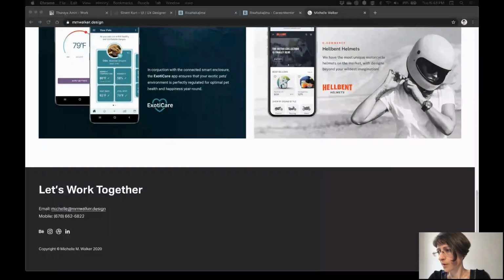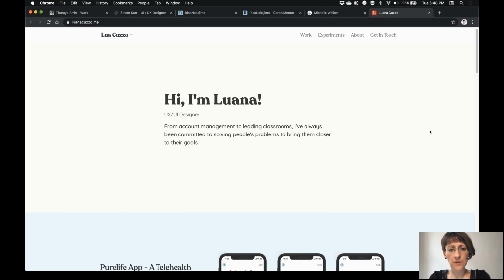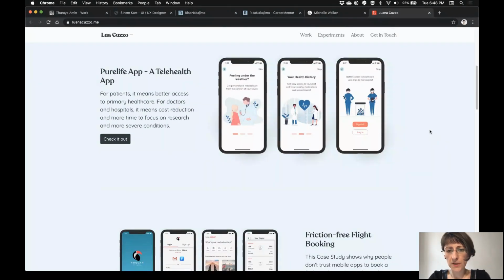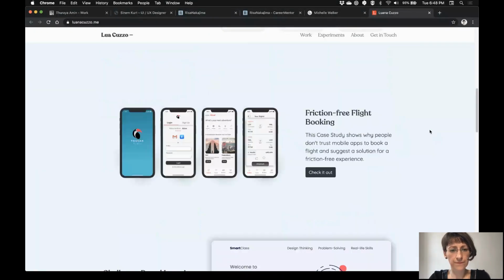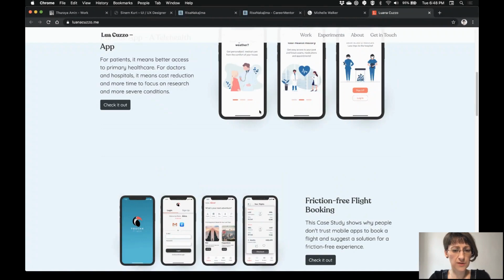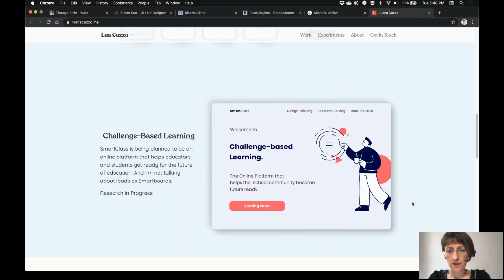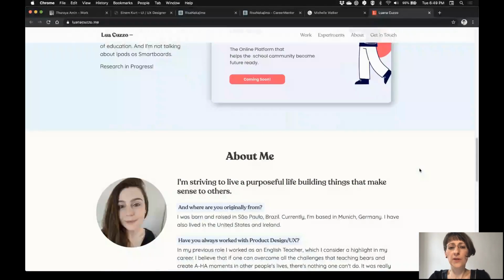Moving on. Luana. Nice illustrations. Again, a little bit shy. They're even more shy here. I'm not really sure if this logo fits the style of these illustrations, but since it's so small, I can't really tell. Here the illustration is bigger, but again, it kind of looks different already from this one. So I would like to see consistency.